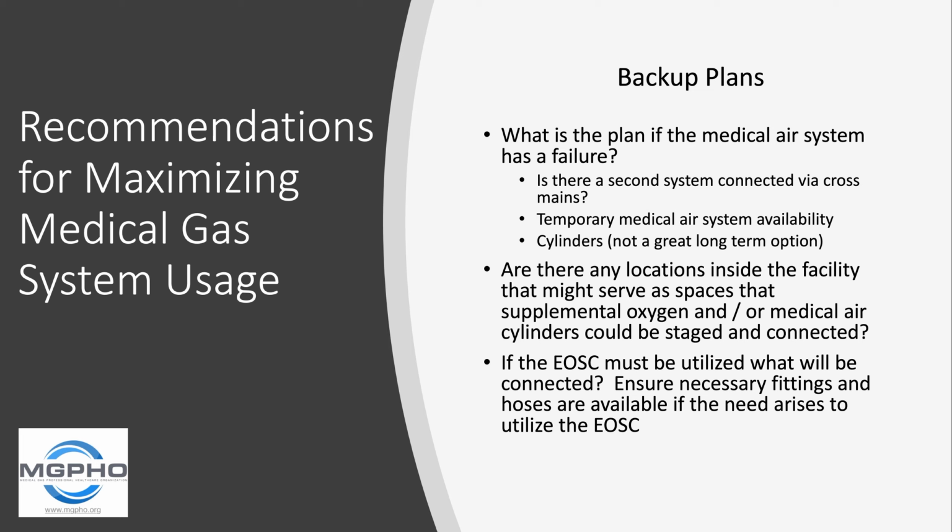And then under backup plans, what is the plan if the medical air system has a failure? It's something that people need to be thinking about if they haven't already. They should have already thought about this, but in the event that they haven't, is there a second system that's cross-connected via mains? If so, perfect. That kind of answers the question. But if not, is there a temporary medical air system available in that area? Do they know of a vendor or somebody else who could supply that?